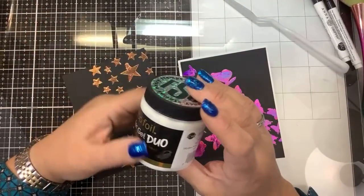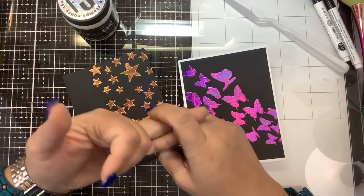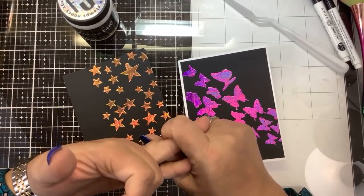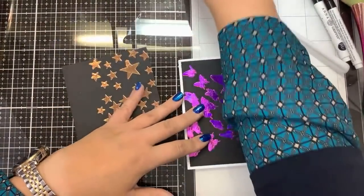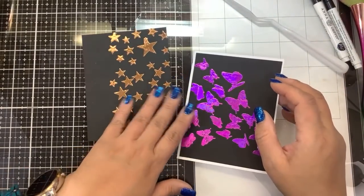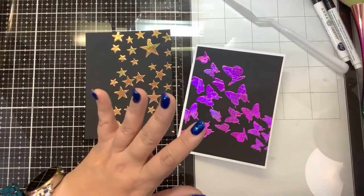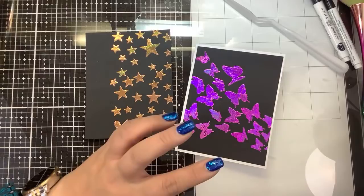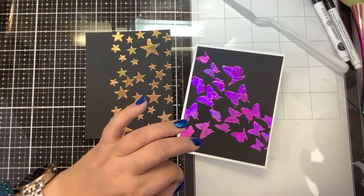If it smushes, it's because you have too thick of a coat and you're not letting it dry completely. It smushes out if you have it too thick and you don't let it dry completely. I always let mine sit for at least 24 hours. Yes. Okay. So if you're just starting with foiling, that is the easiest, least expensive way to do foiling on there.